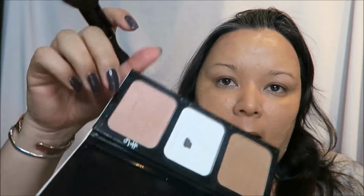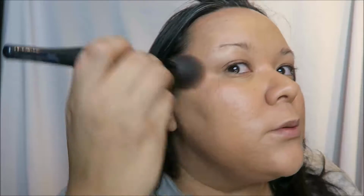So okay, we've done that. I'm not gonna contour at all. I might do a little bit of highlight, and then I'm gonna do some blush. So I'm gonna take our highlight right here. It's number 6. It's considered a blush, but it's actually used for highlight. It's just gonna give you a really subtle highlight. I don't know if you can see it. It's gonna give you a dewy little look.